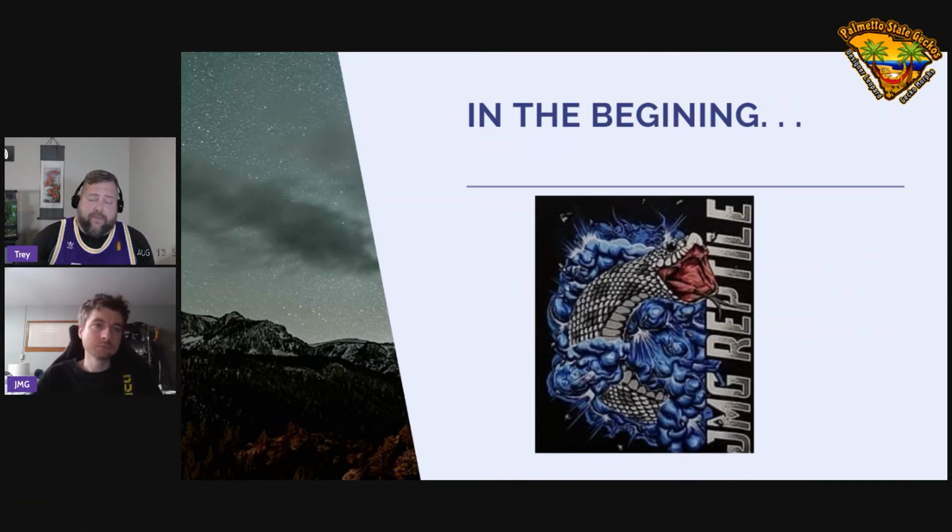A buddy of mine that works with me, he's actually how I really got to start looking into JMG, because he found you and bought a hyperzanthic snow. And it's gorgeous. It's a beautiful gecko. So that's when I started looking more and more into this.